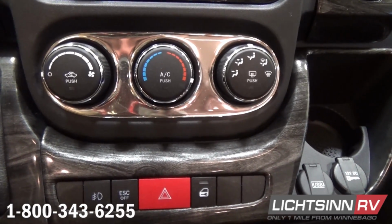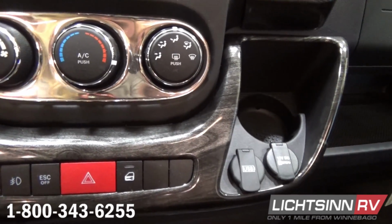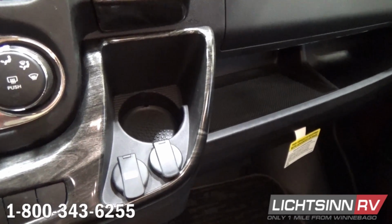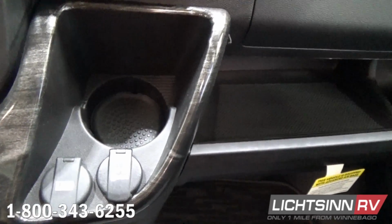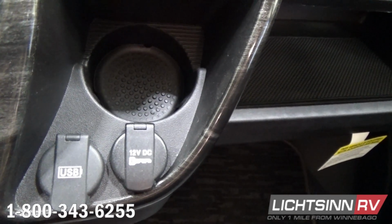Controls for the keyless entry, also controls to turn off the ESC or skid acceleration controls to basically enable posi traction so that if you do get hung up in inclement weather. Multiple cup holders are included throughout.